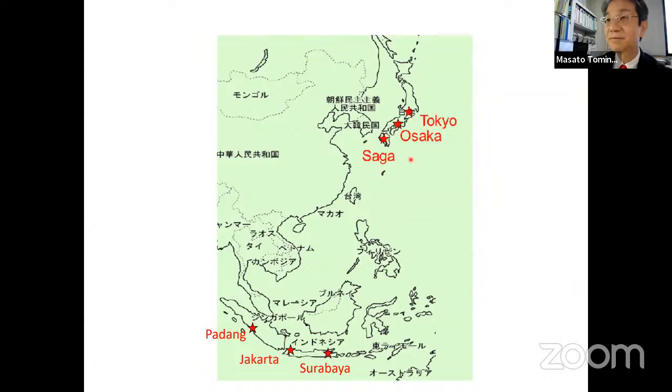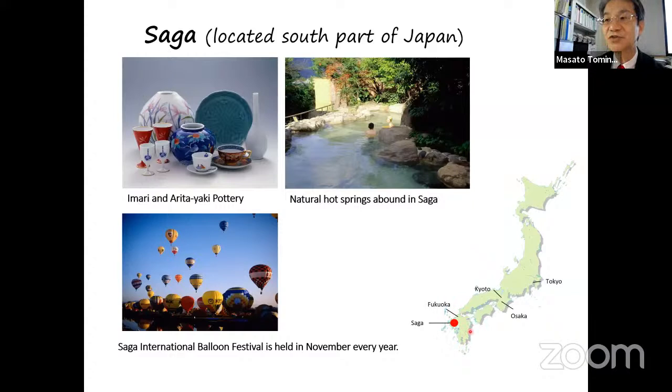Saga is located on Kyushu Island. This is Kyushu Island. Fukuoka City is the largest city on Kyushu Island. Saga City is located in a local area, but very close to Fukuoka City. It takes around 40 minutes by car. Saga City has a lot of nature and many traditional things.